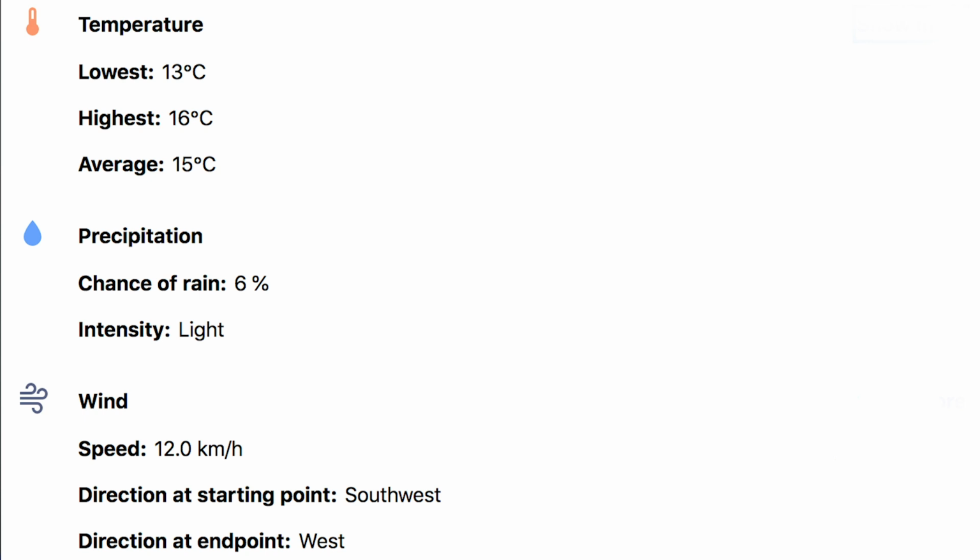And it is also giving me a weather forecast. So what is that saying? The highest temperature today is going to be 16 degrees, the lowest 13 degrees, and there is a low chance of rain. Beautiful. Let's go and get changed and we can hit the trails with the route I've mapped out on Komoot.